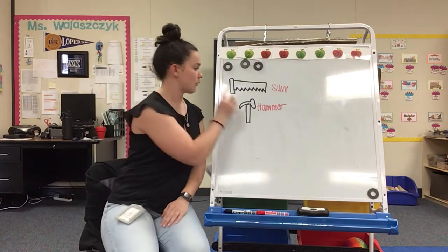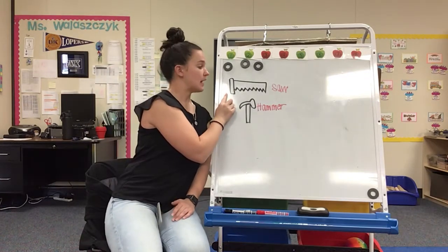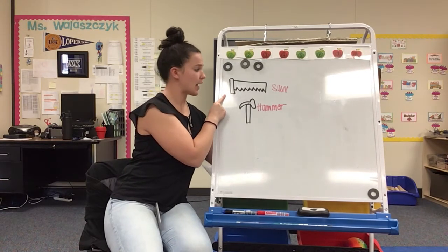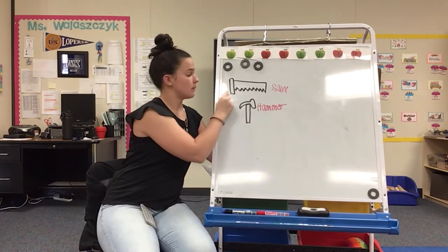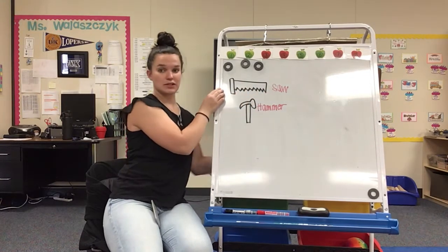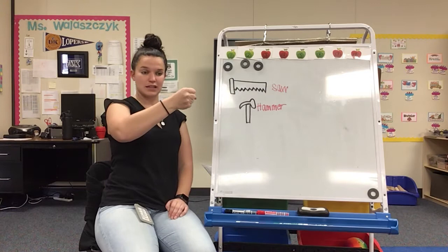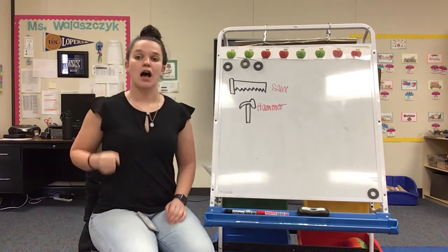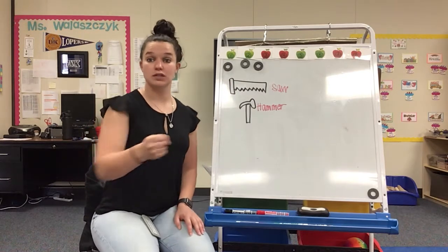And the first tool that we're going to talk about is a saw. Now, saws are dangerous. You have to let an adult use saws, okay? But we're going to talk about a saw. Now, look here. You see this? Perfect. Now, a saw, I want you to grab your saw like this and pretend to go like this. Awesome. A saw is a tool that we use to cut something.